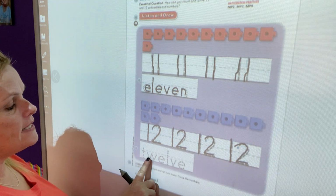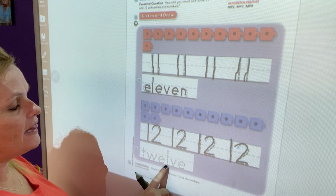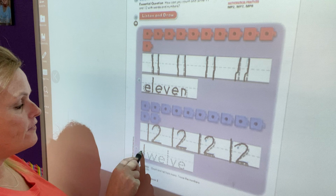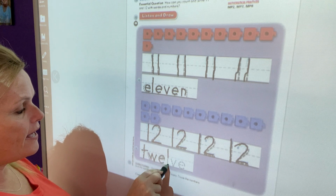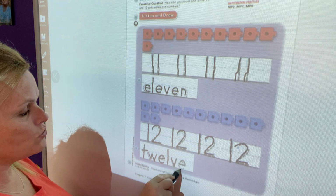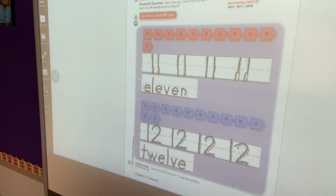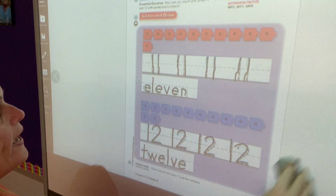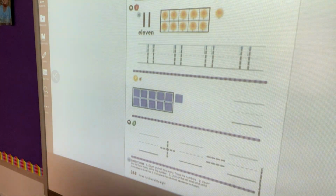12 is spelled T-W-E-L-V-E. 12. T-W-E-L-V-E. Go ahead and trace those and say the letters as you do tracing. Excellent. You go ahead and turn to the next page, page 368.